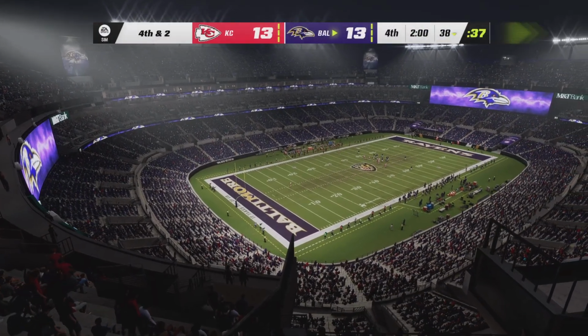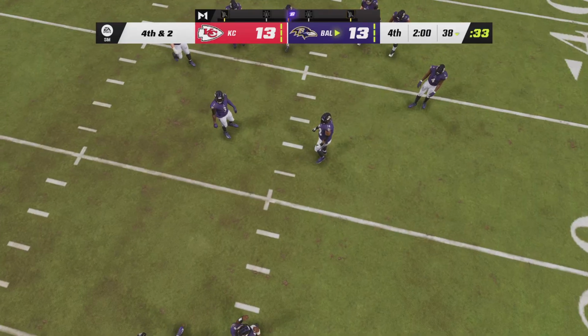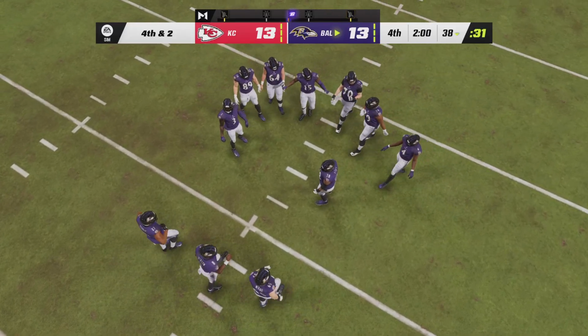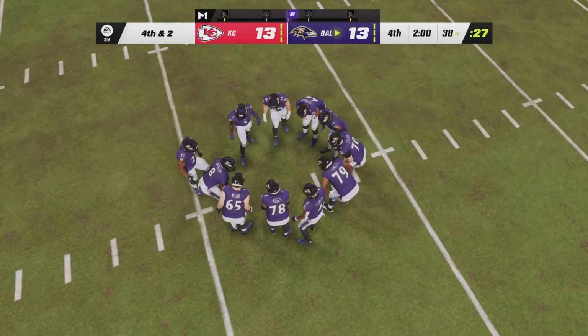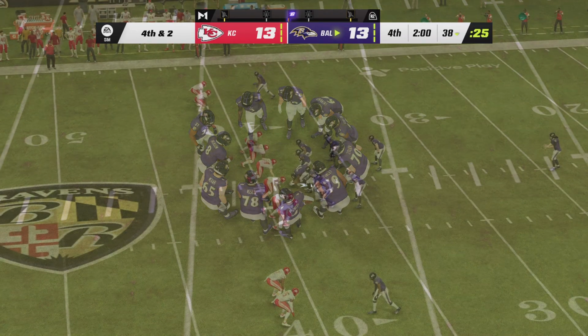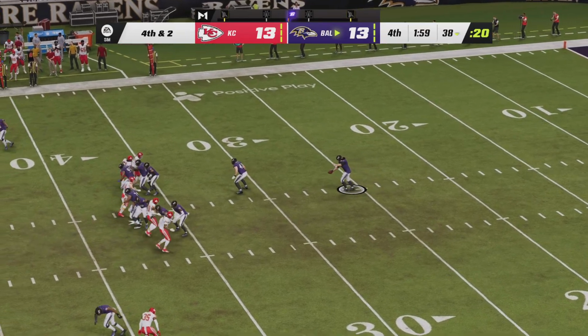Getting down to the good stuff. All tied with 2 minutes remaining. So it's Raven football here as we welcome you back. And they're looking at 4th down now in this tie ball game. The Ravens send their punter out now. And surprisingly, this is the first punt of the game for either team.